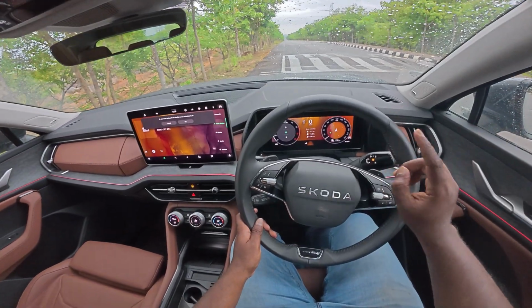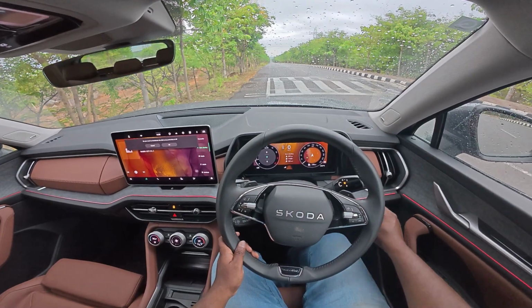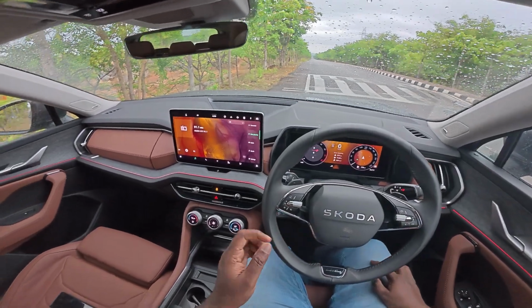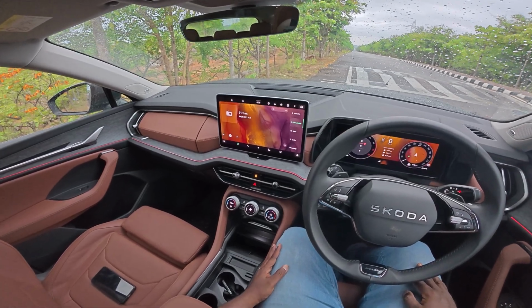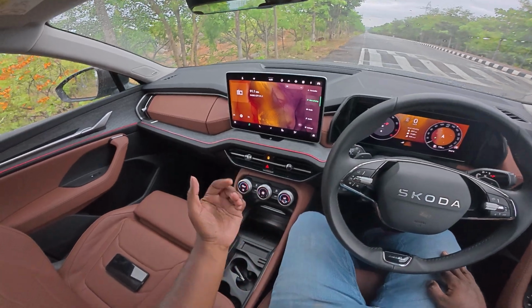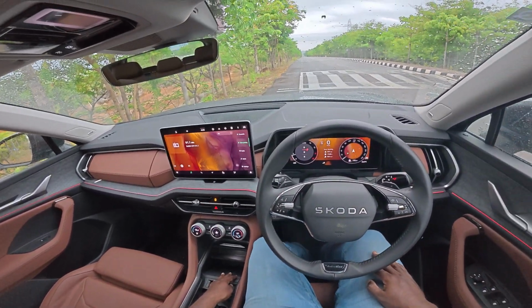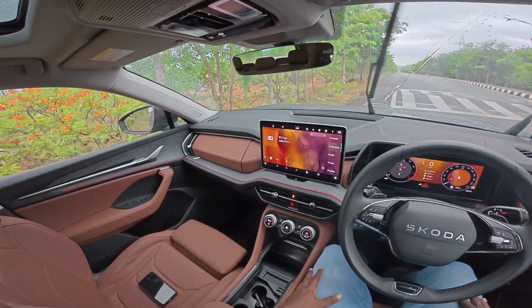First thing, always remember with automatic cars, the moment you come to a standstill, switch to neutral, turn on the parking brake. This is something you need to acclimatize to and train your subconscious to. The blowers are well done, your center locking, automatic wipers and automatic headlamps, all the luxury features are taken care of.